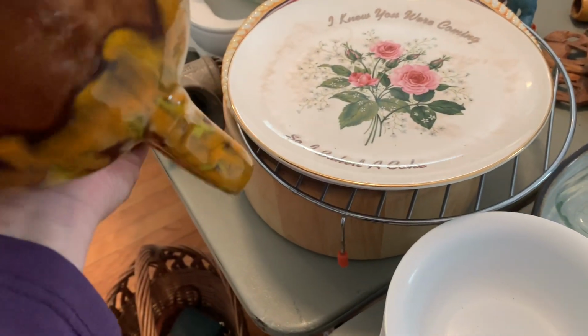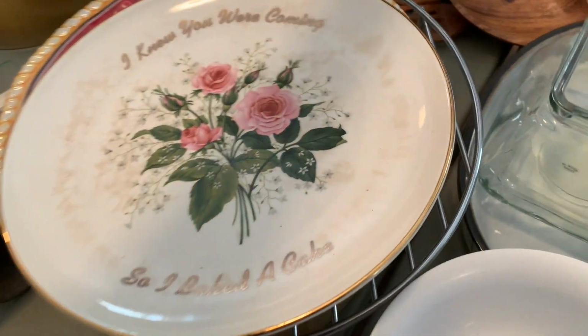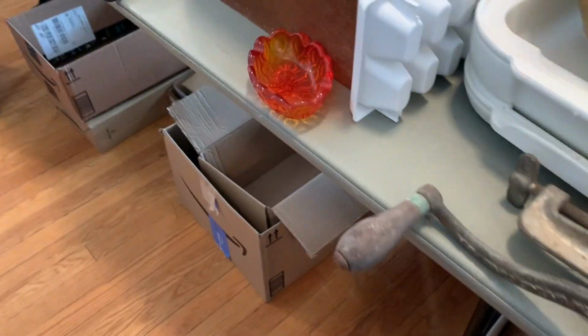This, I believe, is a hobbyist piece. I want to say I've seen this mold in other glazes, and hopefully I didn't make a mistake there. But I'm pretty sure that's maybe a Holland mold or something.